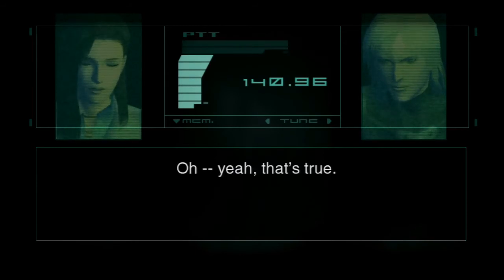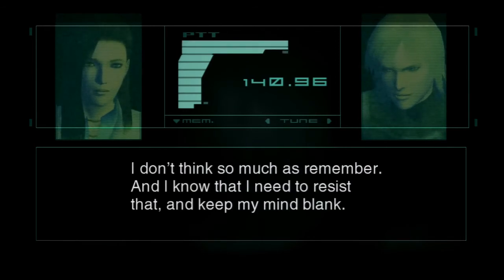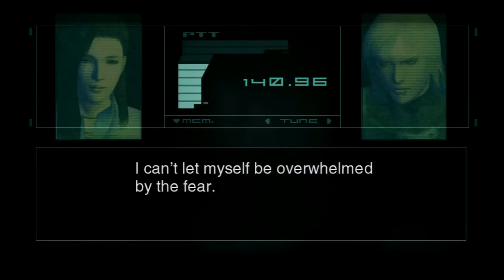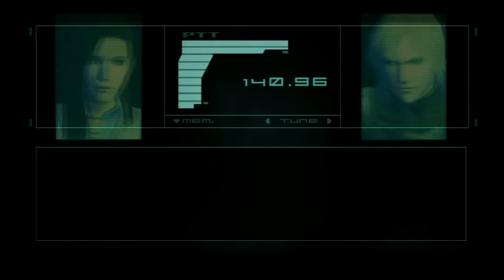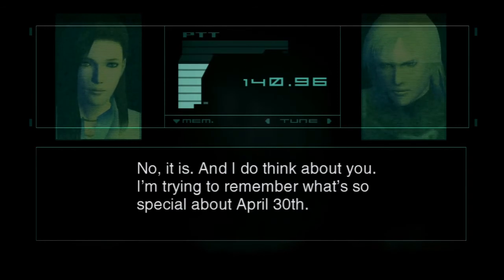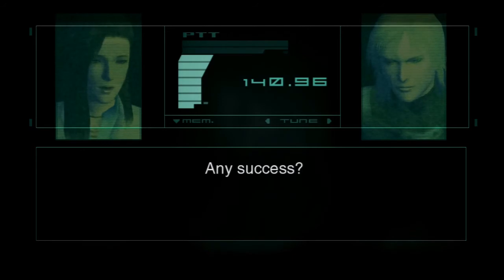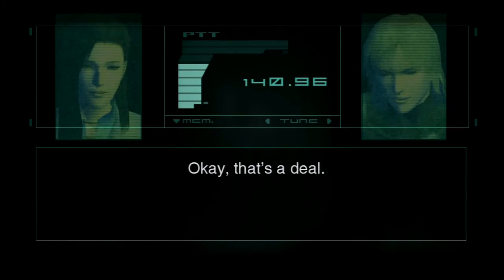Oh, yeah, that's true. What do you think about when you're defusing those things? I don't think so much as remember. And I know that I need to resist that and keep my mind blank. I can't let myself be overwhelmed by the fear. So, am I a part of what you try not to remember? I was just kidding. But I guess this isn't a good time for that. No, it is. And I do think about you. I'm trying to remember what's so special about April 30th. Any success? No, not yet. You need to stay alive so you can. Okay, that's a deal.